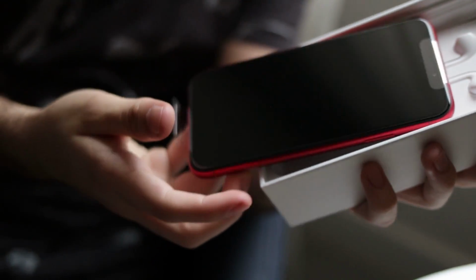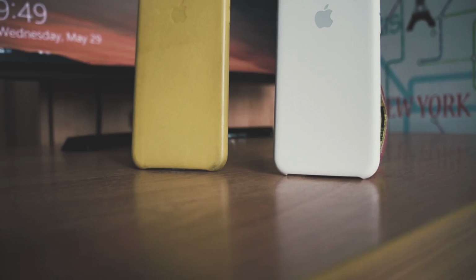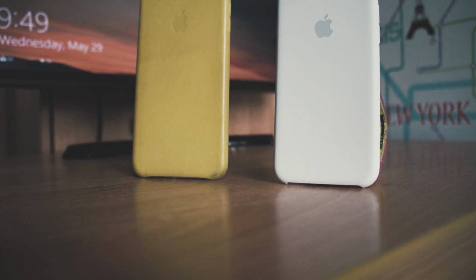So what is the difference between a factory unlocked iPhone and a factory locked iPhone? Which one should you buy? If you go on eBay or Amazon right now and you're looking for an iPhone to buy, you're going to see a lot of deals.